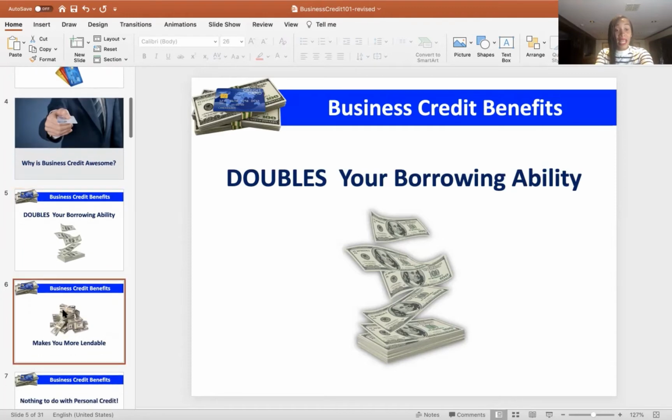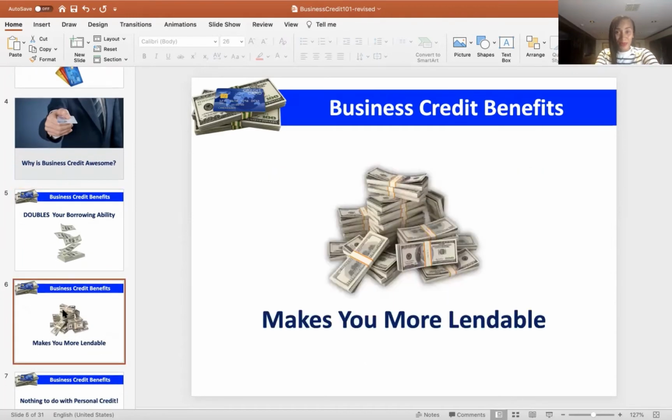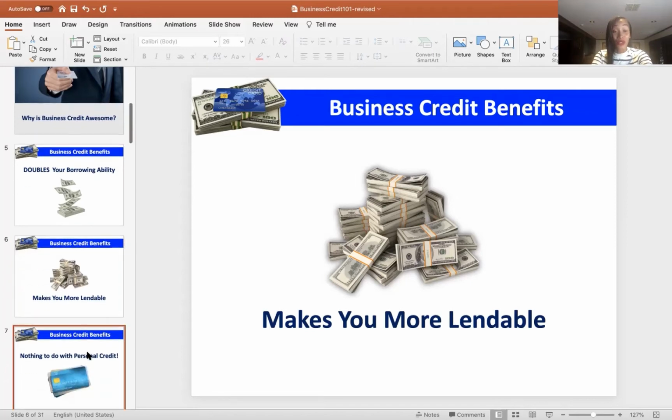Another benefit is that it makes you more lendable. So guess what? Your business credit looks amazing, right? They see the score, usually from 70 to 100. You have to have a business score of at least 70 to 100. 70 is good, 100 is excellent. So if a lender sees that you have an 80, 90, 100 credit score, what do you think? They're going to want to lend you more funds. So it makes you more lendable by having a business credit score.